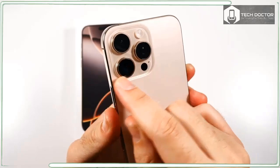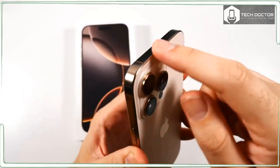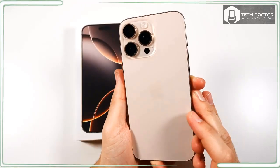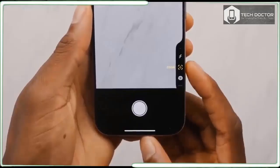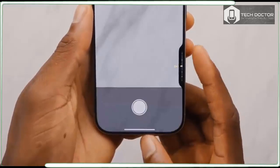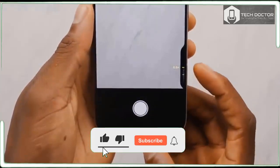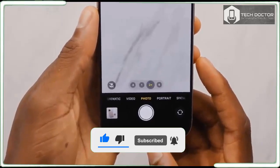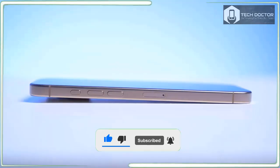So what can you do with camera control? A lot, actually. A quick press snaps a photo and a long press starts recording a video, but I'm not a fan of the fact that the video stops when you take your finger off the button. You can also slide your finger across the button to zoom in and out, which is pretty smooth.